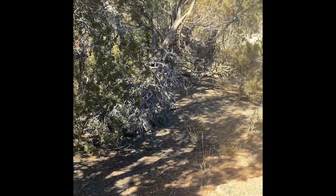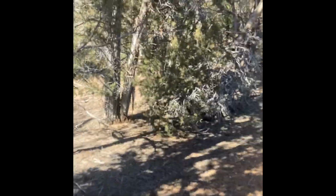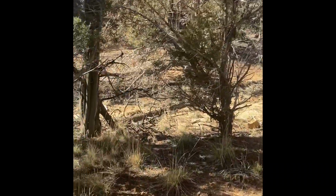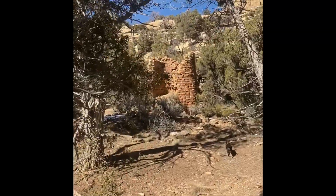Okay, I'm in the canyon. I've located the tower. I see it through the brush. You guys see it? Well, here we go. This is it. Check that out.